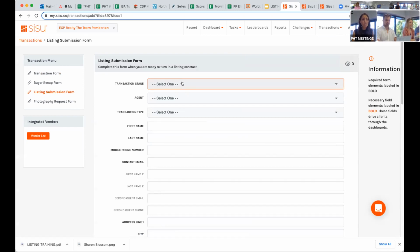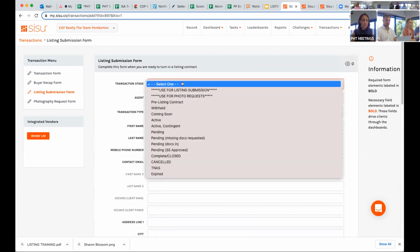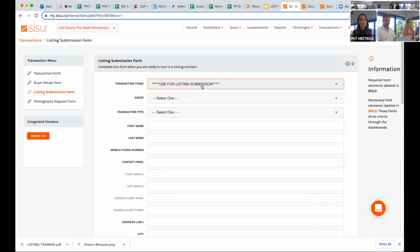The first question is, what is the transaction stage? It doesn't matter what stage you want it to be that day. What you're going to always select is use for listing submission. The reason is when this transaction stage is selected, it'll generate an auto email both to me and to you after it's been submitted, so that you know that it's gone through successfully. And that's how I know to look for it in Sisu.